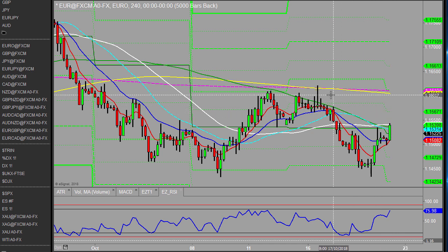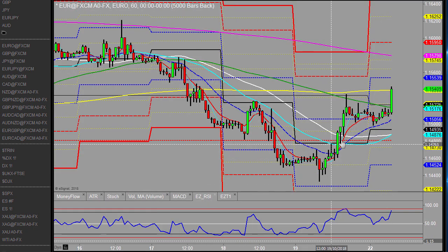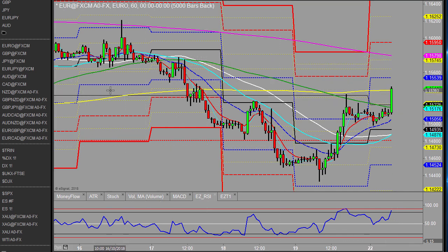Maybe back to the 4-hourly 200 and back to around about these prior highs that we saw from early last week there. So that's where we are really. So it may be a longer hold, as I say, if I do get into a long position. Okay, that's the euro.